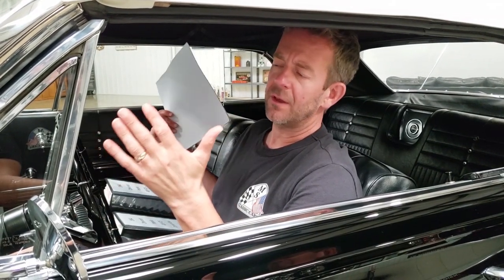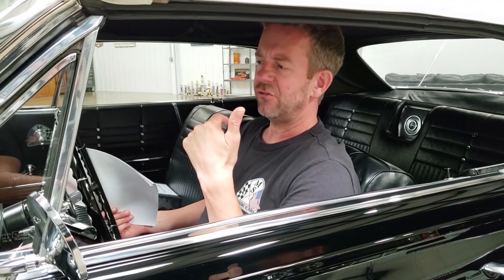Black cars, it's really hard to paint a black car, especially a big body car like this, making sure it's laser straight and, of course, laying down the black paint. So that's where Bob went to.